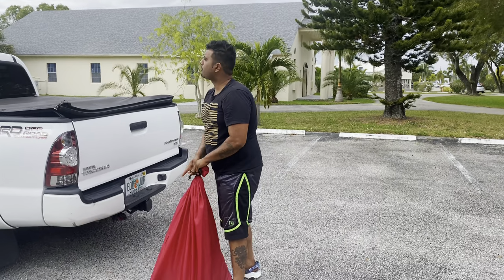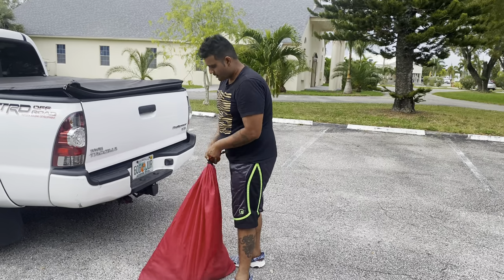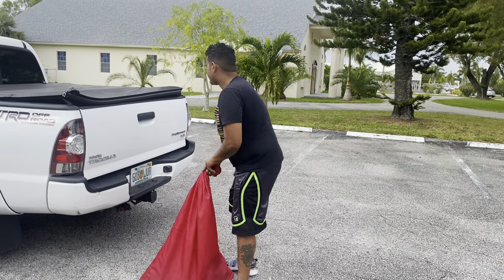But anyways, we're gonna go off road real quick. We're gonna go check out the mulch area, see if there's any digging activity. So we're gonna go ahead and bag these guys and stay tuned. Let's go see what we can find.